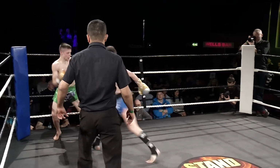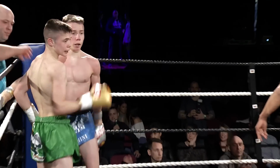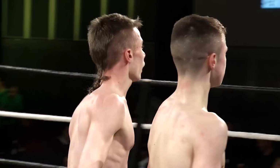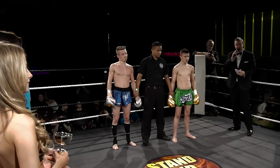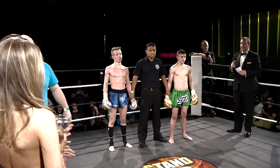For me, I think the blue corner has been solid, consistent, and strong throughout this fight. I'd be surprised if he hasn't taken this one. Ruegg, just a little bit wild, maybe a little bit clumsy, and again, a little bit telegraphed in some of the shots that he's been presenting. Ladies and gentlemen, a massive round of applause for both of these young men after three rounds of action.